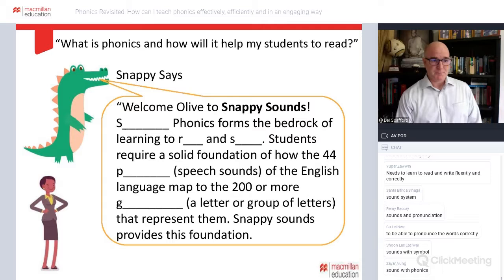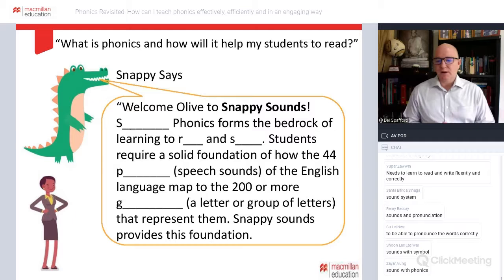So Snappy says, Olive, welcome to Snappy Sounds. And then we've got a gap. Something phonics forms the bedrock of learning to what and what. So I'll give you a moment. You can write in the chat box if you want to, or you can just think about it yourself, and I'll show you the answer in 1 minute.